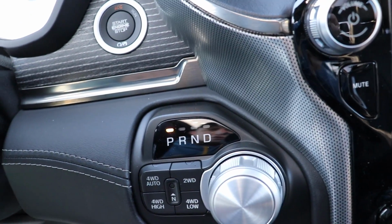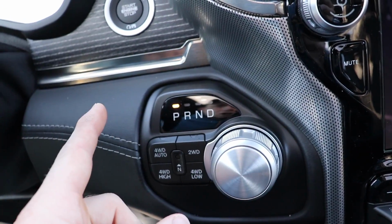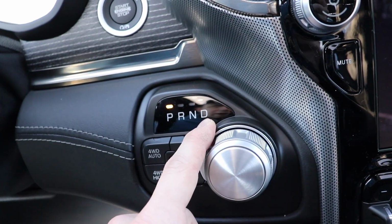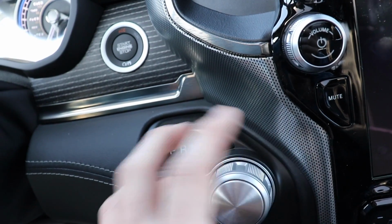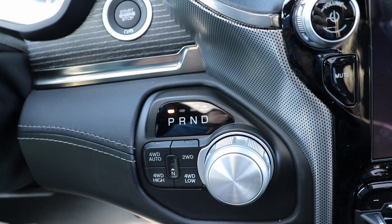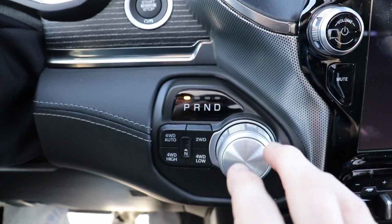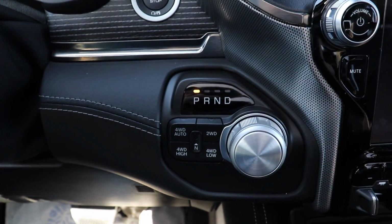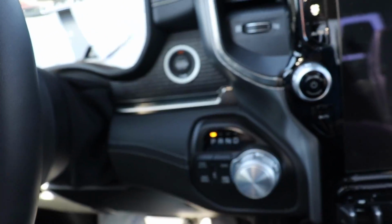And something I noted too, I'm not going to turn the vehicle on because it's low on fuel, they just got it. If you turn the vehicle off while the vehicle is in drive, you'll get an audible tone and it'll automatically shift to park for you. So that's a pretty cool feature. This rotary dial is a little bit of getting used to, but I like it a lot. It's sleek, gives you a lot of room over here.